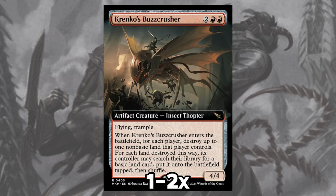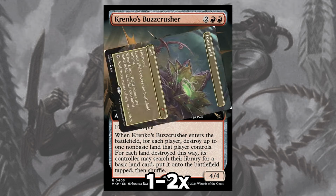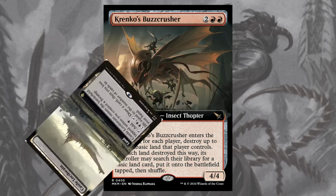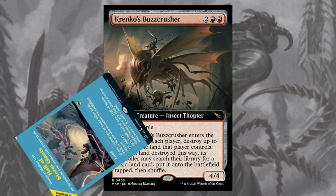Krenko's Buzz Crusher isn't dual colored, but sees play in some main decks as an answer to mostly the card Lotus Field, as it doesn't target the land so it can get around its hexproof ability. It has some small upsides against control lists or even the mono black lists, as you can hit utility lands like castles and specifically creature lands.